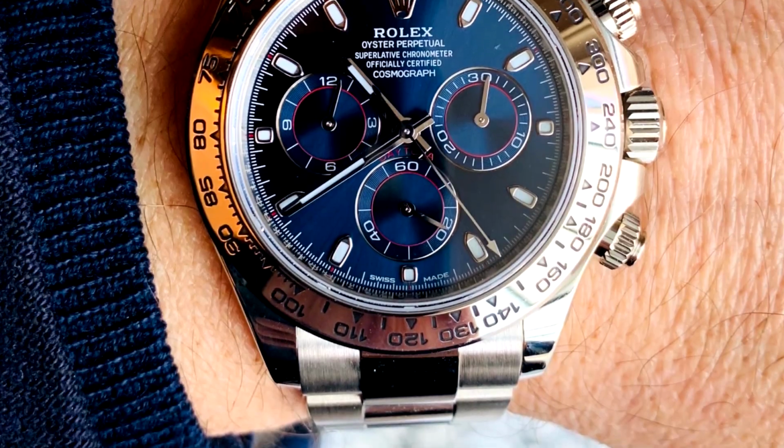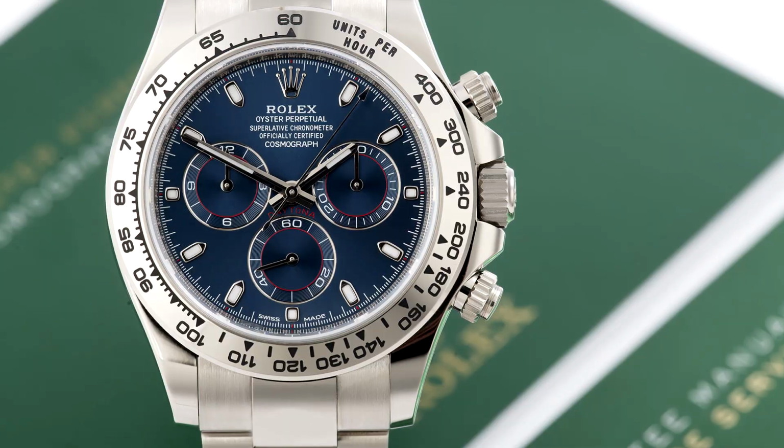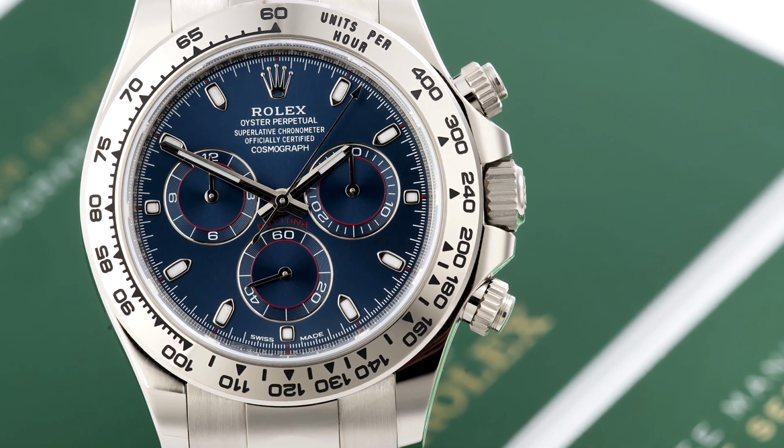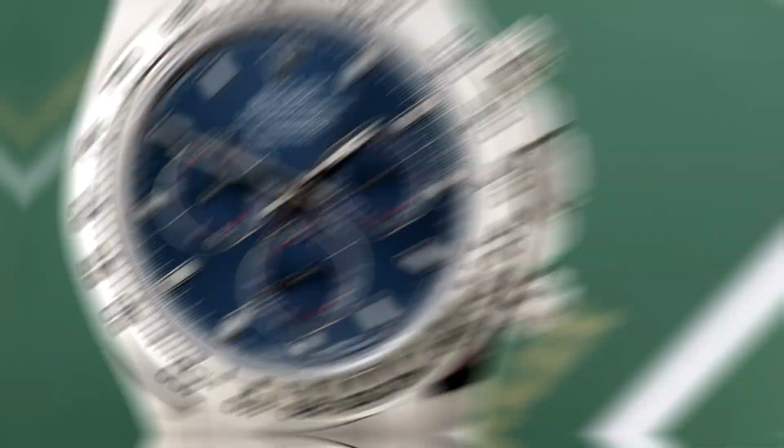When it comes to color combinations, this one is subtle and at the same time bold. The new radial style bezel is polished gold with text. Behind the scenes, the caliber 4130 ticks away with incredible precision.